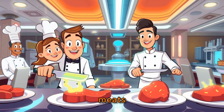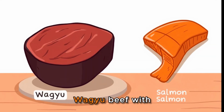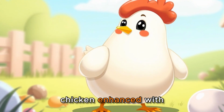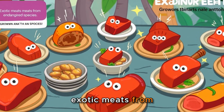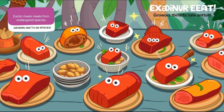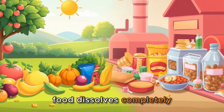Restaurants offer designer meats impossible to create through traditional breeding. Wagyu beef with the nutritional profile of salmon. Chicken enhanced with omega-3 fatty acids. Exotic meats from endangered species, grown without harming a single animal. The boundary between natural and artificial food dissolves completely.